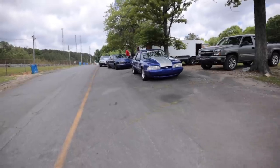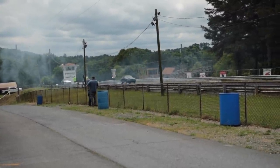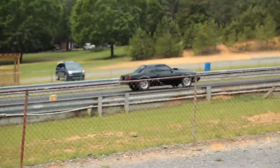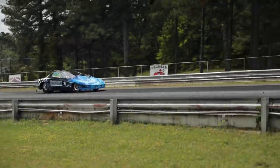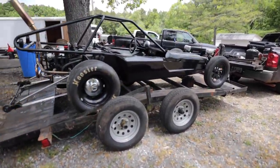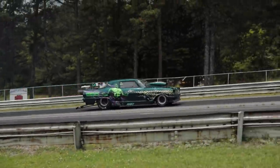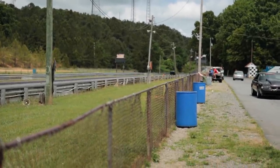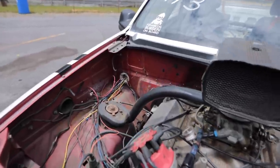We're going out way down here to go see what other cars are here. It looks like there's a bunch of stuff down here. Got the whole Fox body gang out here. What? That's the way it usually works. That thing is so sick. Almost fours in the eighth. Oh my God. Oh hell no, we're calling this out. Come look at the firewall.